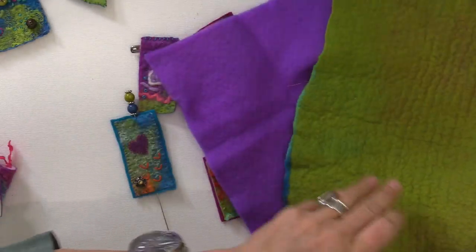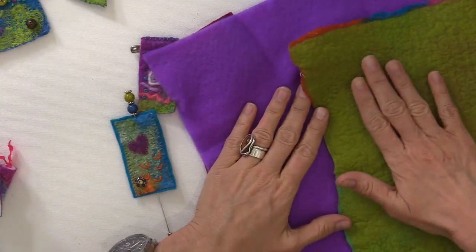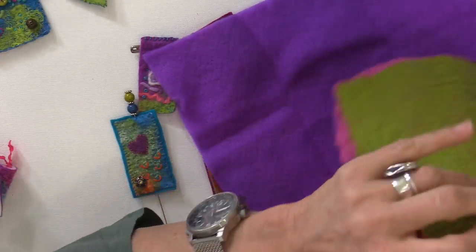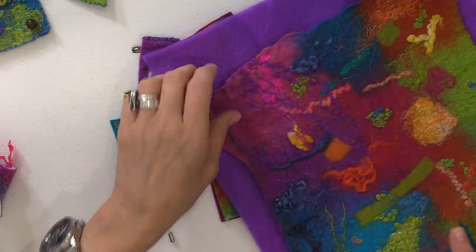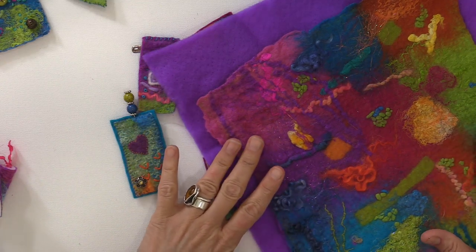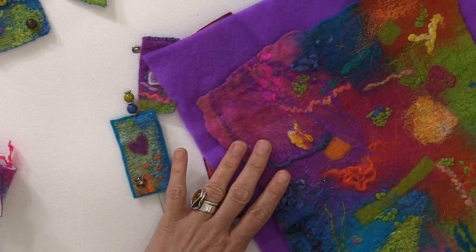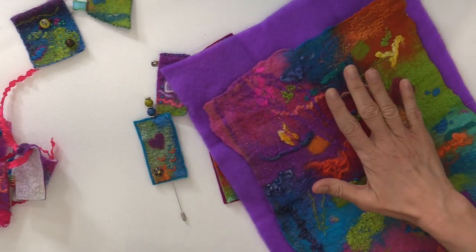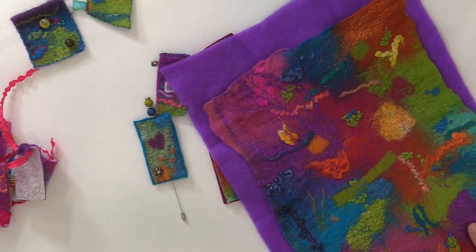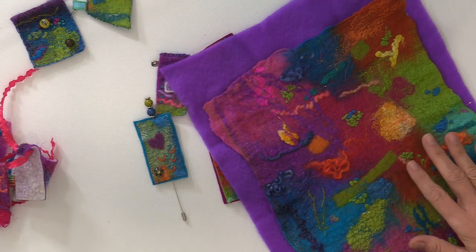What we did in this project was we laid down a pre-felt base, and then we covered the pre-felt with all manner of fibers, merino top, merino silk blends, etc., and wet felted it to create our very own handmade felt. So for those of you who missed last week, I'll show you really quickly.